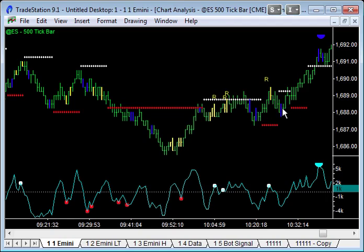So those two blue professional bars are not good news. That's what's telling me that actually the professionals are buying that little dip at that point there, and they're going to see the market go a little bit higher. So that's the signal to get out.